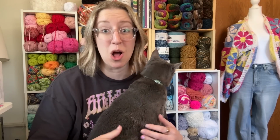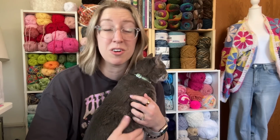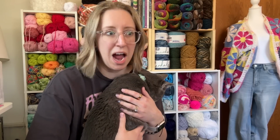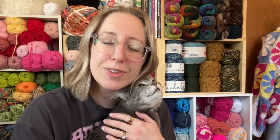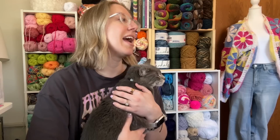I honestly wanted to go spend like hundreds of dollars just stocking up on every color of Big Twist yarn, but my husband goes, well, what if you're working on a project and you run out of the color of yarn that you're using? How are you going to get more of it? And I was like, sir, that is a very good point, sir. And so I didn't go and buy the hundreds of dollars of Big Twist yarn in that moment anyways.